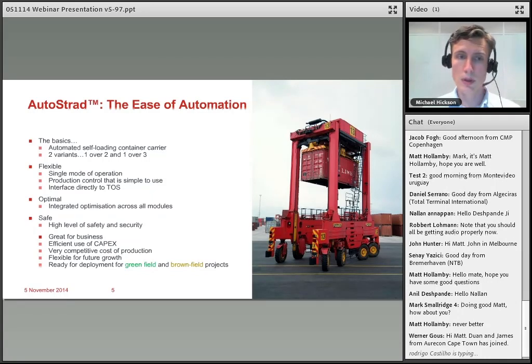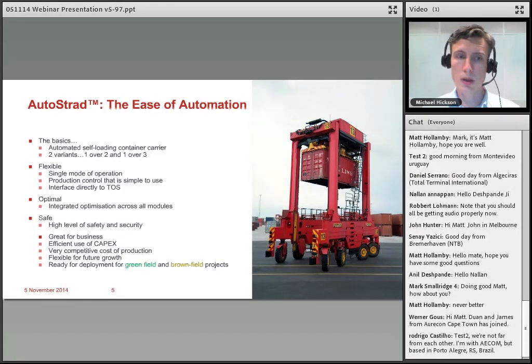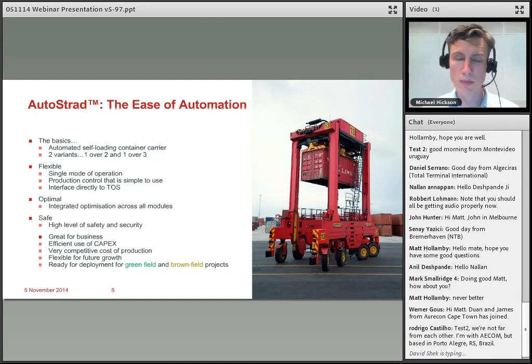A lot of attention and investment has been put into the production control to make it as simple to use as possible, and the AutoStrad real-time control system, the fleet management system, interfaces directly to a TOS. Optimization is obviously critical to the success of the automation of the AutoStrad solution, and we have an integrated optimization across all modules. Safety is of course critical as well, and it's built intrinsically into the AutoStrad system.